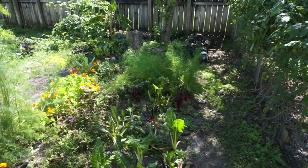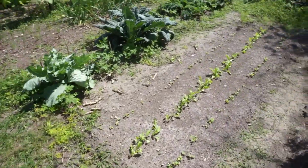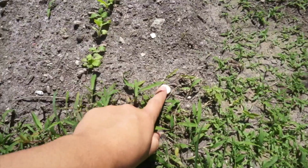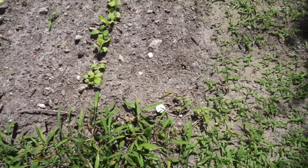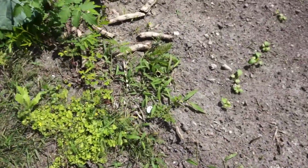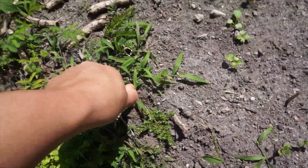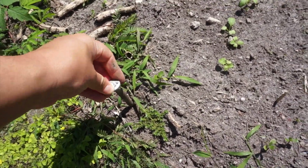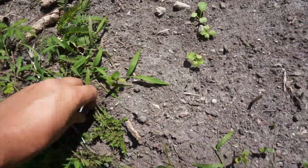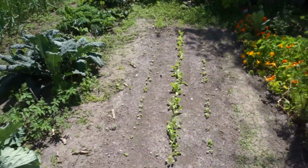So I moved on to doing 30-inch beds. You could see here how I use these nails. I think they're for log cabins or roofing or something. They're these big nails that are 12 inches long, and I can just pull them out when I want to run my line to make my bed and then put them back in. You could step on them and shove them in.